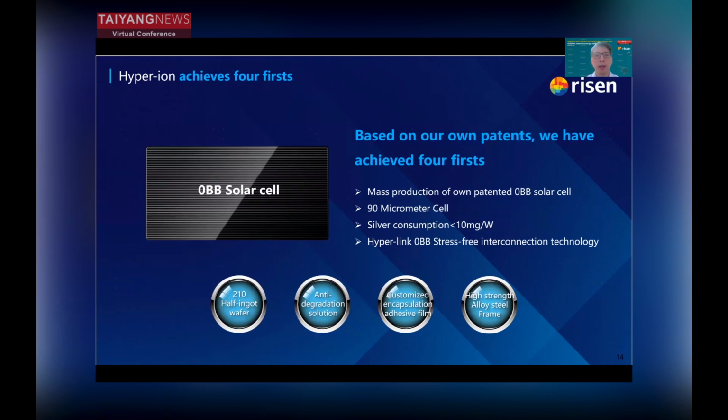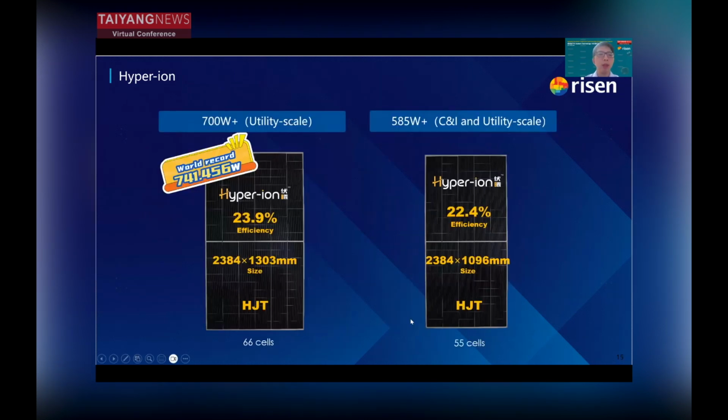With all the advanced technology, we have developed two main products. The first one, on the left, is the biggest, which consists of 66 solar cells. This will be applied to utility scale. It has also broken the world record, with an efficiency of up to 23.9%, and has a size of 2384 by 1303 millimeters.